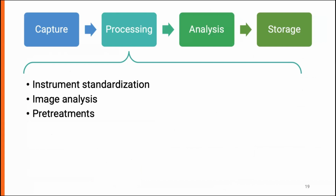Okay, so that was a lot to digest. There are just so many things to consider with data capture. Processing is a little bit more straightforward, but again, there are lots of different options and things to sort through. So I'll go through this next.